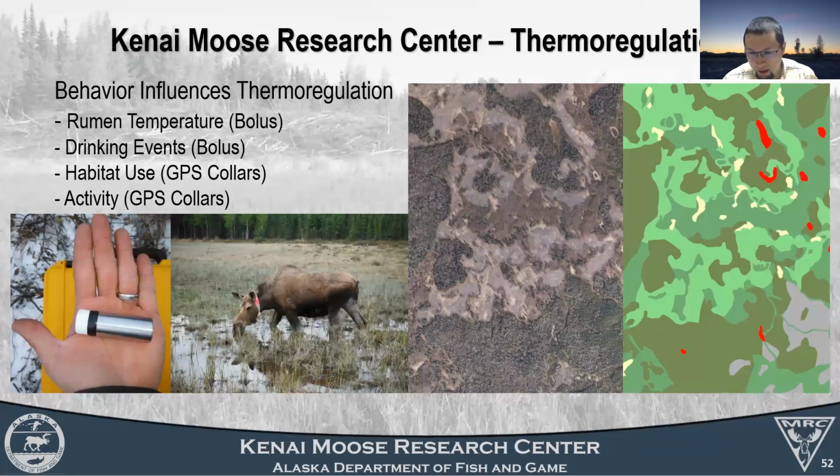So for this, we use the rumen boluses. That not only gave us a body temperature, but you could see when they are taking a drink, you'd see a spike that would go down in their body temperature and their rumen temperature, so we could document drinking events. These animals also had a GPS collar on them. That gives us habitat use as well as movement rates. So how fast are they moving in these different habitats, and how does that influence their body temperature?